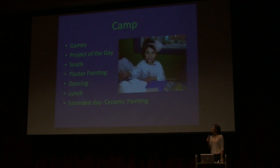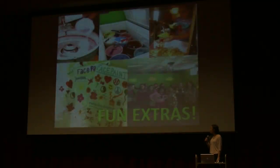And then we also have camp for like school vacation, and she does some over the summer. It's basically an extended birthday party, so it's really fun for everybody because you're at a birthday party for like 6 hours. We do games, project of the day, which is like a hand puppet or making flowers, and then snack, plaster painting, dancing, lunch, and you can stay for an extended day, which you do the ceramic painting. And then we have a bunch of fun extras there, which is why I like spending 25 hours a week there with cotton candy and slush and popcorn, face paint, and dancing.